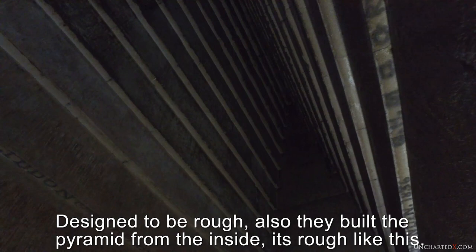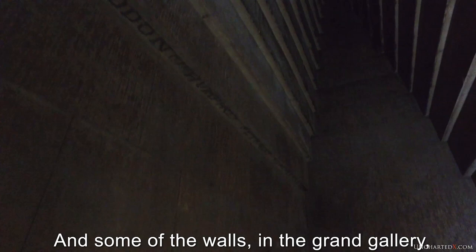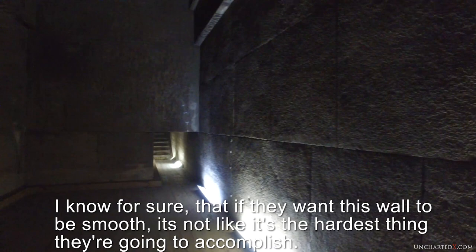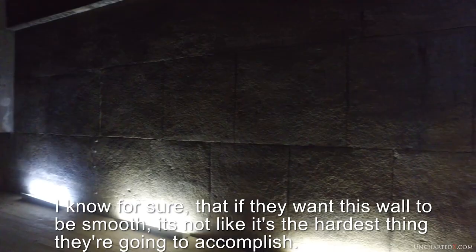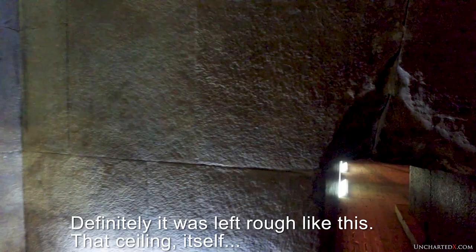Designed to be rough. Also, the Bent Pyramid from the inside is rough like this. And some of the walls in the Grand Gallery, I know for sure that if they wanted this wall to be smooth like a mirror, it's not like the hardest thing they're gonna accomplish. Definitely, rough like this.